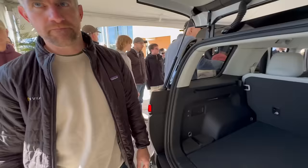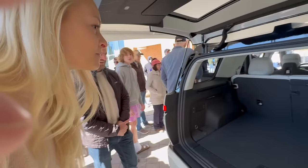This is plenty of room. I think, Alyssa, why don't you give us your quick dog impression? Will the dogs fit in here? Yeah.